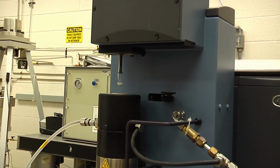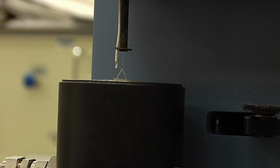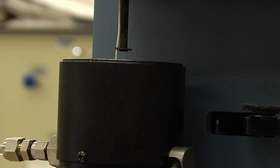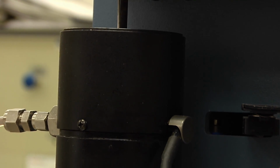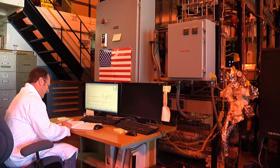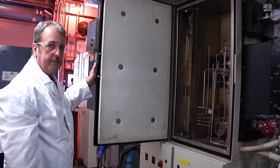In order to test the reactivity of the oxygen carrier during thermogravimetric analysis, the sample is heated to the combustion temperature and fuel is introduced. As oxygen is released for the reaction with fuel, the sample's mass changes, and researchers can monitor the rate of the reaction based on how quickly the mass changes. If results are promising, the sample moves on to larger scale testing in gram-level fixed bed and fluidized bed reactors.